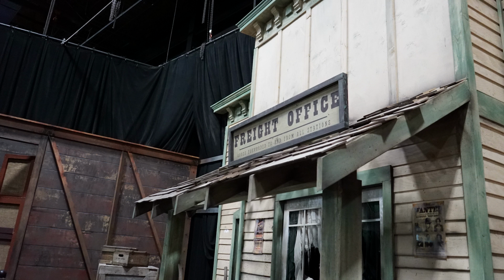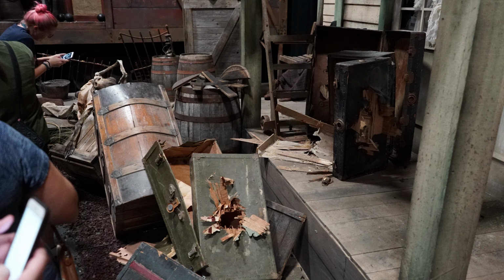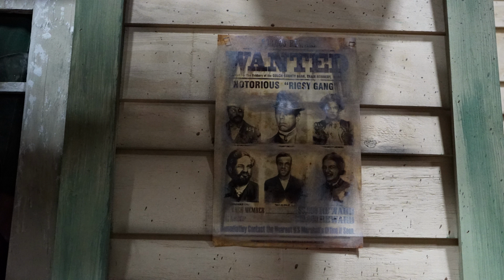Yeah, tons of cool signs and skeletons all over the place, and there are some more old chests. It looks like these may have been hit with a cannonball. Some more signage around the house.